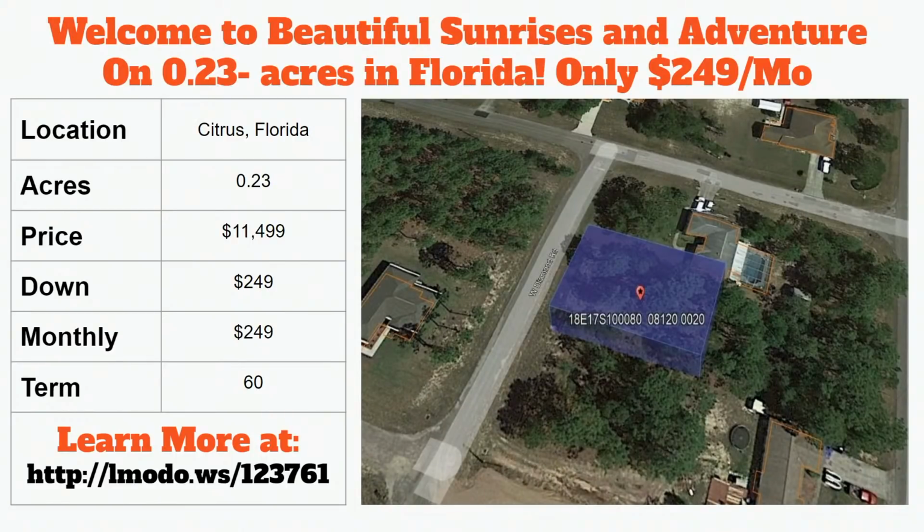There we go, Citrus County, Florida. Another buildable lot in Citrus County. I love Citrus County. It's north of Tampa. It's probably about an hour and a half north of Tampa. Yeah, about an hour and a half north of Tampa. Crystal River. Okay, you can go fishing on there. You can go out to the Gulf of Mexico. Great fishing there. Manatees. Go check out the manatees.